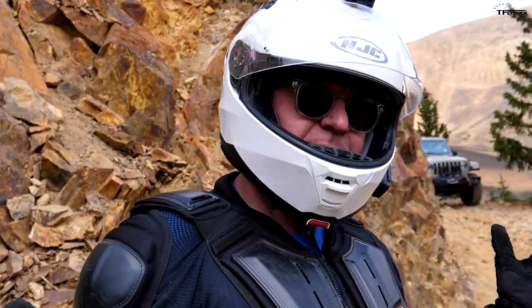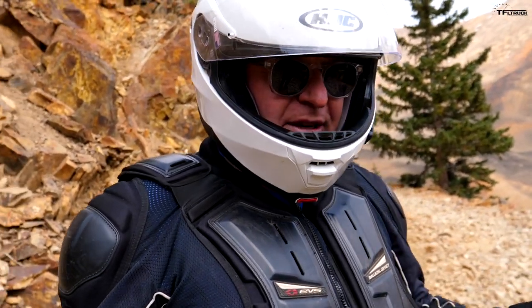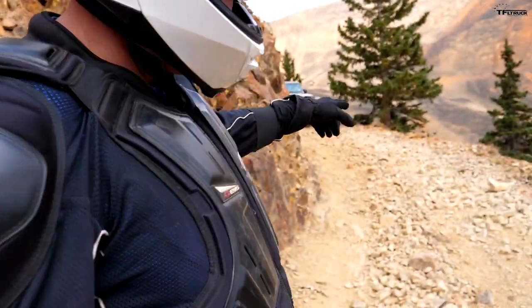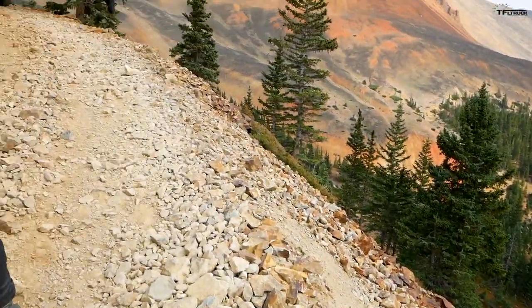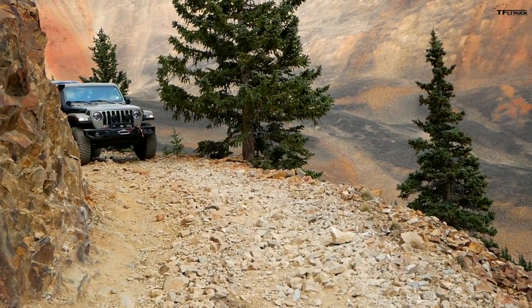Now the great thing about the Jeep, of course, is it's got these big wide tires which give you a lot of traction, especially when going downhill. But the great thing about the motorcycle, it's about yay wide. And right here, look at this fall, man. That is not something I'd want to be in in a big old Jeep. But Tommy, come on down, I'll help you through it.